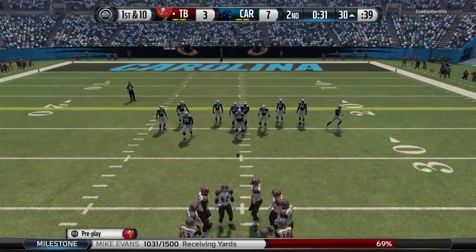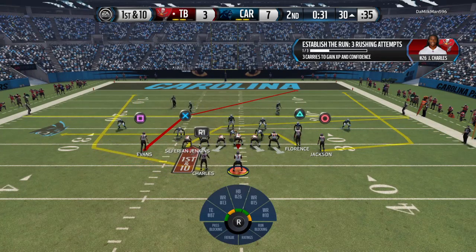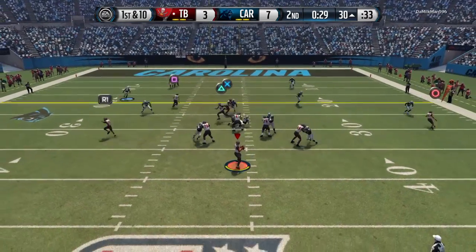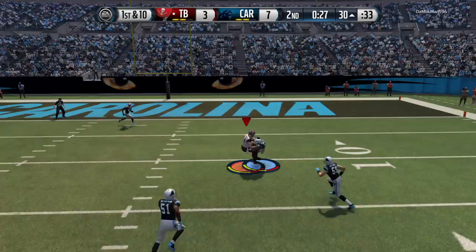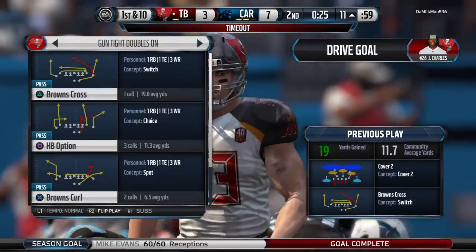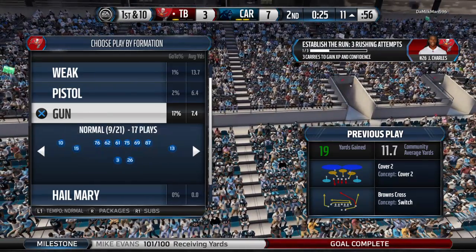Coming to the line at the 30. From the gun. And Evans has got it on a pass, had some heat on it. The Buccaneers decide to take a timeout here, leaving them with only one.